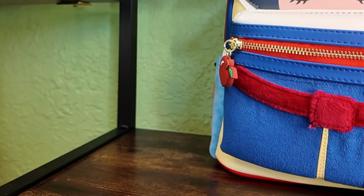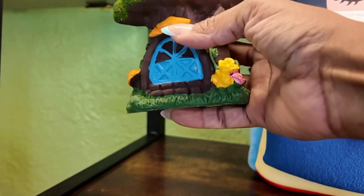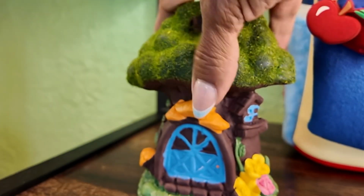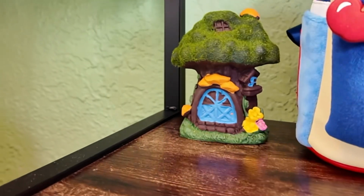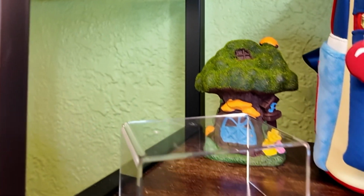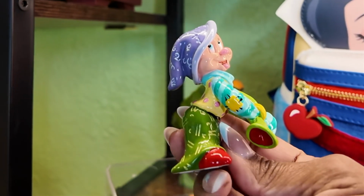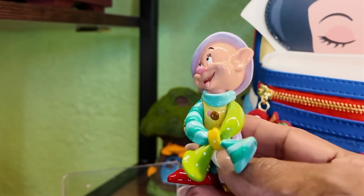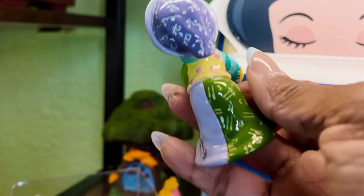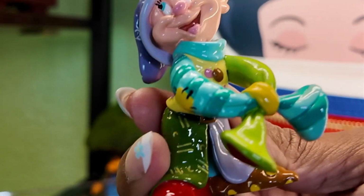On this shelf, I thought to pair again one of these little figurines I did get from the dollar store to make it look like the cottage in the forest. So I decided to put that back there. And then I had this little riser, which I decided to use, and I'm going to put, this is Dopey. This is a Brito, which I absolutely love. My favorite figurines are the Britos because they're so colorful. So I did like this one. Look at the different colors of him. He is so pretty.